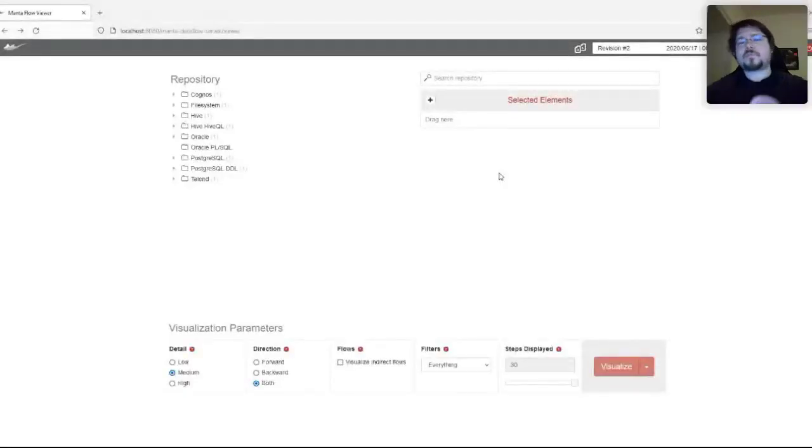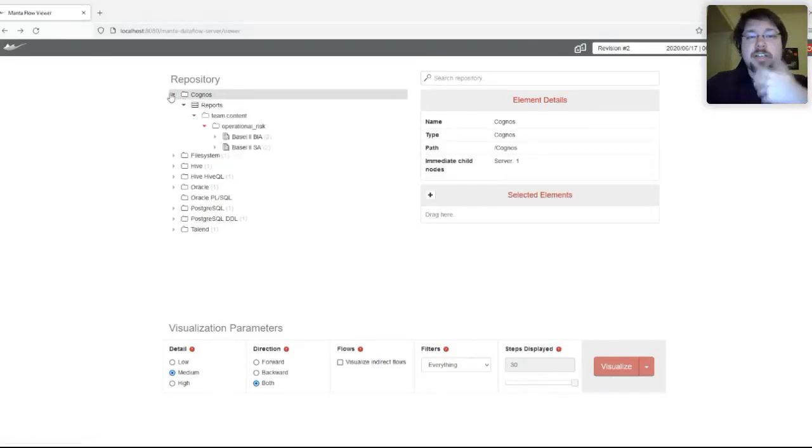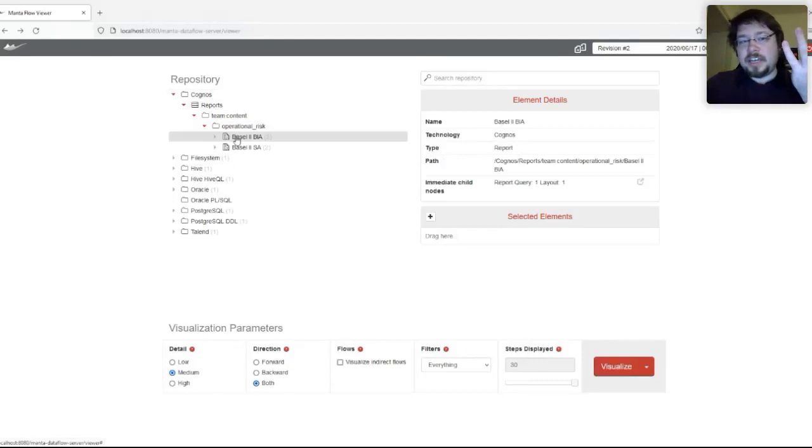And there we go. So right now we're looking at the initial view of Manta right after logging in. In our environment, we are able to see that there are multiple different systems which Manta has scanned. So if we desire to, we can see lineage for our Cognos reports, where we have exactly these kinds of operational risks. We could also take a look at what's in our Oracle database. We could take a look at something else, but let's say that we want to start with the Cognos report.